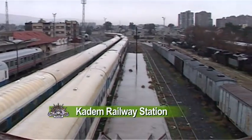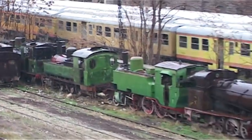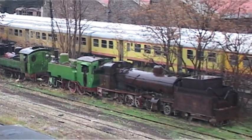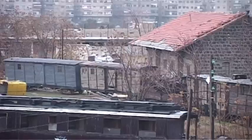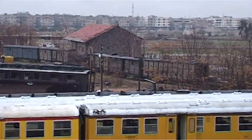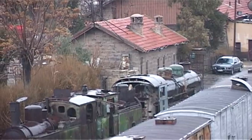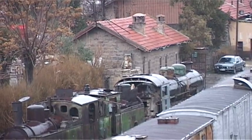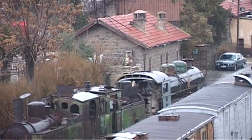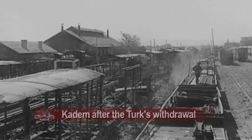For a train buff, this place is holy ground. These are all locomotives collected from the Hijaz Railway. We haven't quite left the suburbs of Damascus yet, but you can understand why I had to come here even in the pouring rain. Just looking at some of these engines and their builders' plates tells us that they were pulling trains around during the time of the war. It's pretty sad to see them here in this condition, but at least they're still here.